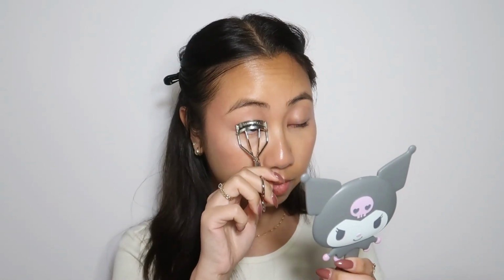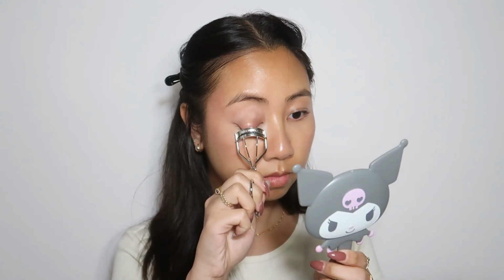While we're letting this set, I'm going to go into the eyes really quickly. I do have a lash perm from my last video, but it's been a couple weeks now and I've noticed some of the lashes have fallen a little bit. So I'm just going to go in with my eyelash curler just ever so lightly. Next, I'm going in with my favorite waterproof mascara. This is the Maybelline Sky High and Waterproof. And if you live somewhere where it's super hot and humid, or if you sweat a lot, I highly recommend this one. It is completely smudge proof.